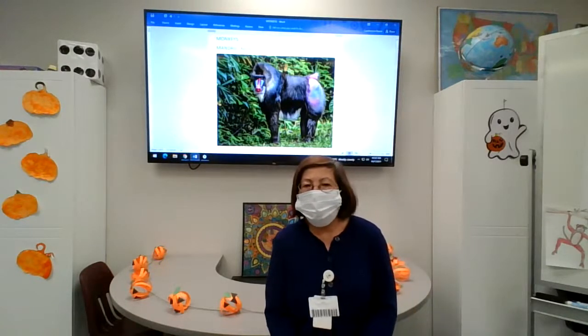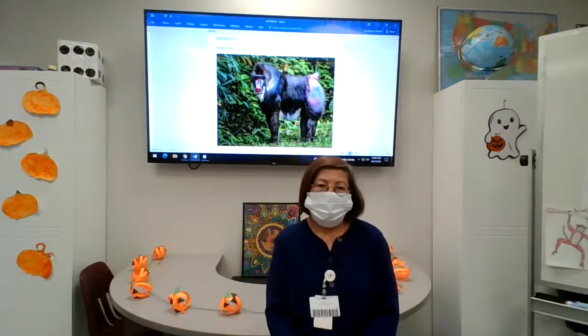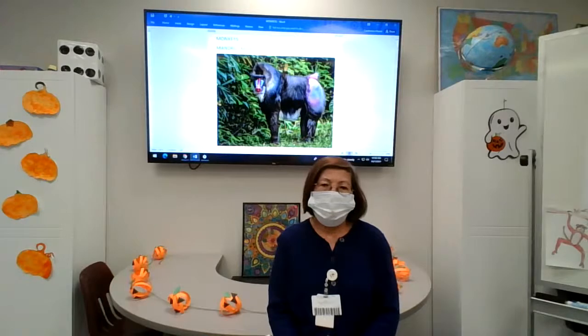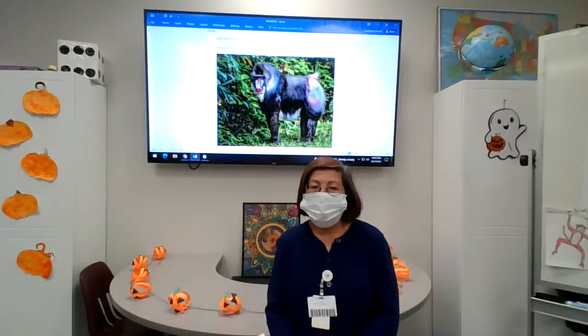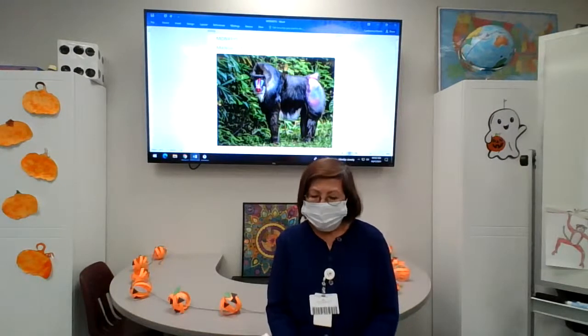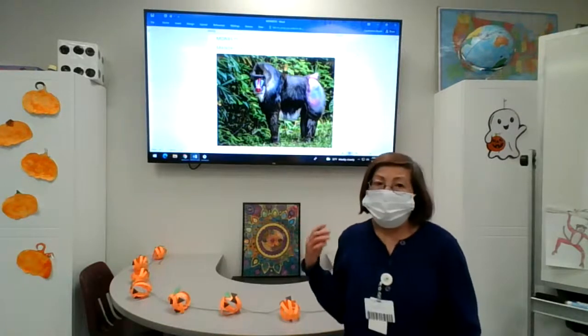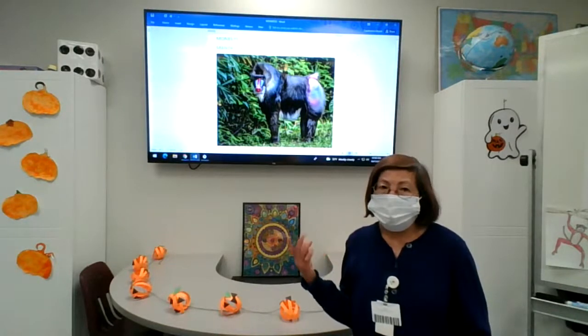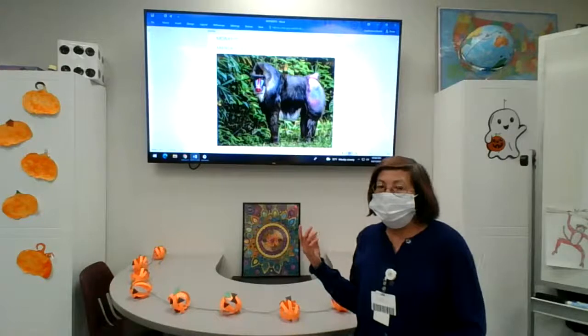So monkeys, you know, everybody knows monkeys. We see them everywhere. At the zoo, whenever you go to the zoo, most of the time you will see the monkey, right? And they have a lot of different species of monkey. So here, I just want to show you different types of monkey. Some of them, we don't see often, okay? So this is the first one.